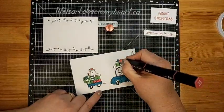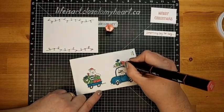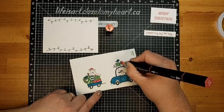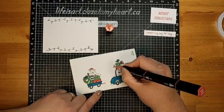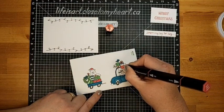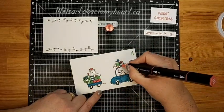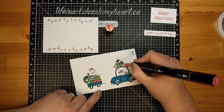Now let's come over here. We're going to do his beak. We're going to do the little heart. We're going to do a red bow. And you can mix it up, do it however you want. This is just how I'm doing it. And let's do the stripes on the box. We're adding a little bit more red up here because this is a lot of blue down here. And then this box as well.